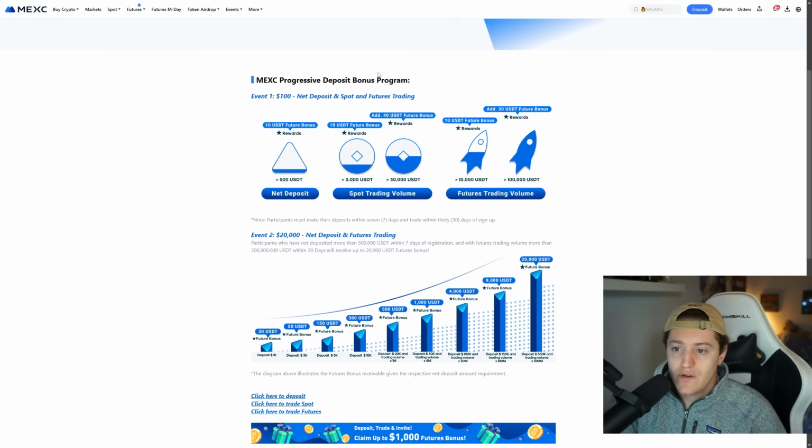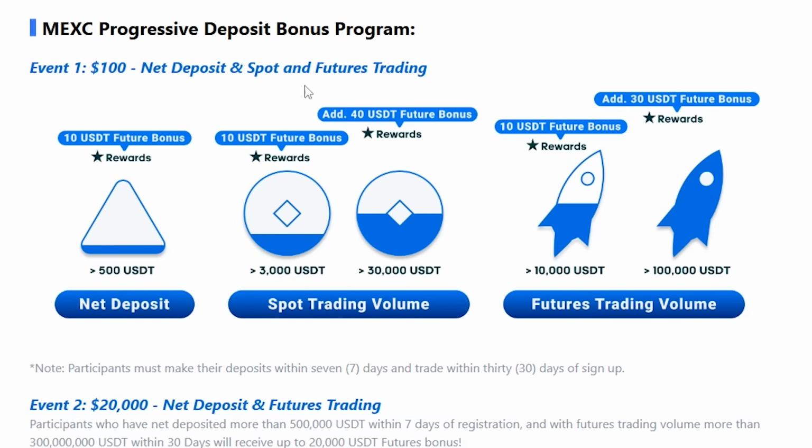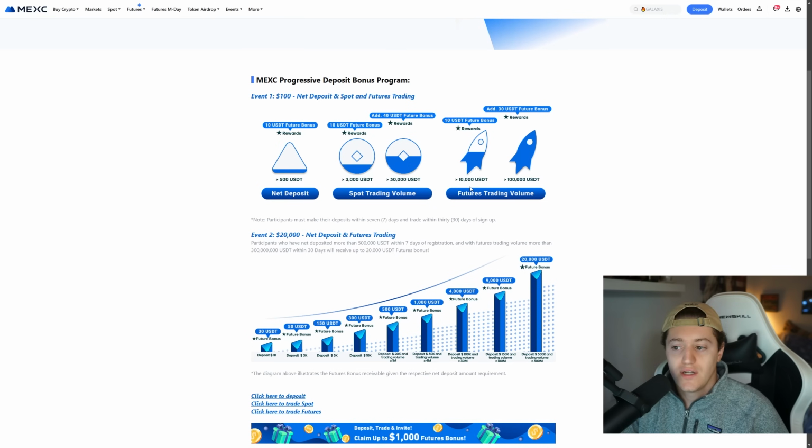So as you can see, there is a progressive deposit bonus program, and there are different tiers. If you deposit more than 500 USDT, you will be getting a $10 USDT futures bonus. If you do spot trading volume, from 3,000 to 30,000, there are different rewards. And then obviously for futures trading volume, it is really simple to get a high volume with futures trading. If you do more than $10,000 in futures trading, you're going to get $10, and if you do more than 100,000, $30. It's literally free money. If you're trading futures already, you know that this is really interesting.